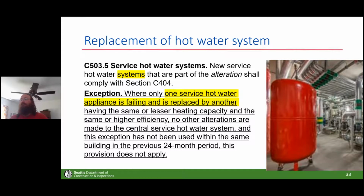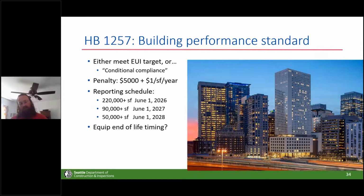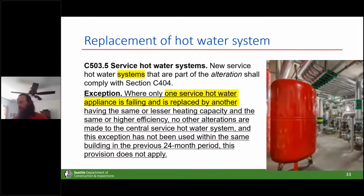So Chris. Yeah, I mean, the exception is helpful, but I'm wondering in practicality how long that really can get you. Like, are you just going to keep doing that for the life of the building, or will two devices fail at once?